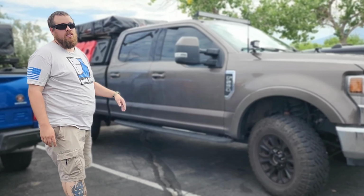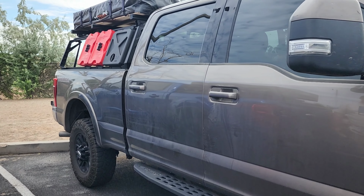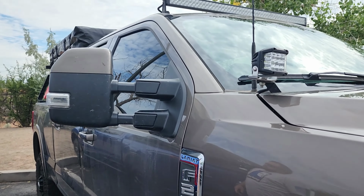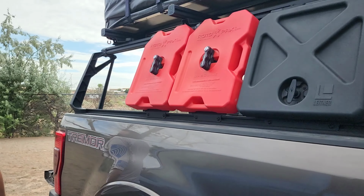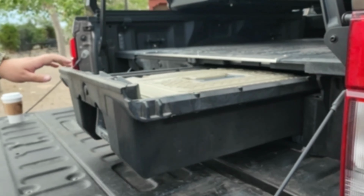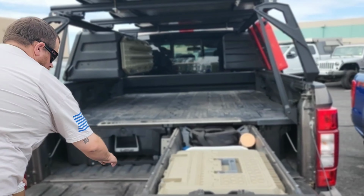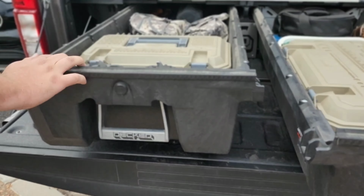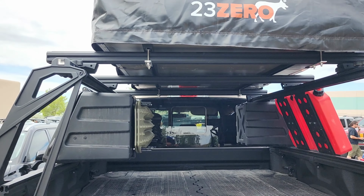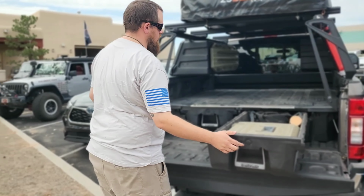And then I have the 2022 F250 Tremor model. I got the SPL LEDs on it. I got the Electric Design rack with the 23 Zero tank. I got my kitchen stuff here, including my Jetboil Genesis. And then I got chairs, medical kit, shovel, axe, and this one. I got the fence tracking on it right there.